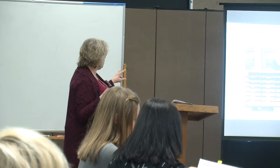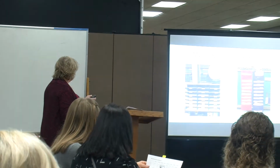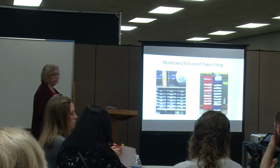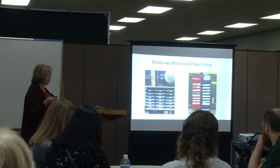So here's a couple different examples. The one on the left is my filing system. It's just a set of cardboard mailboxes. The one on the right is another example from our third grade teacher.